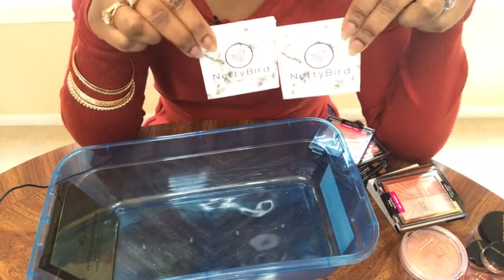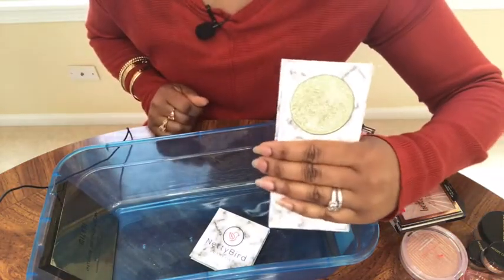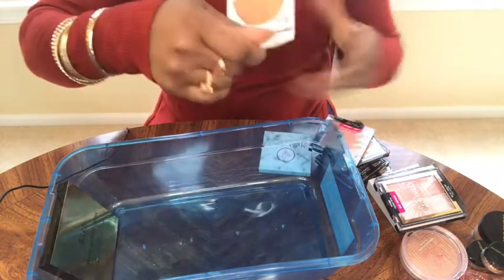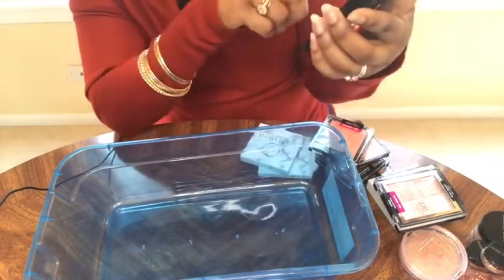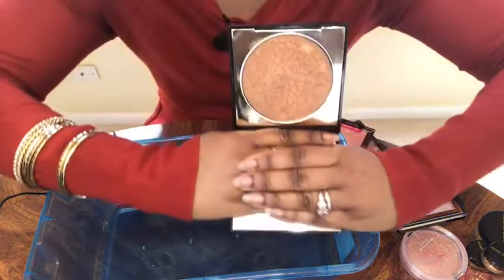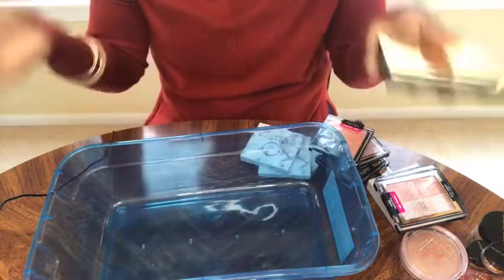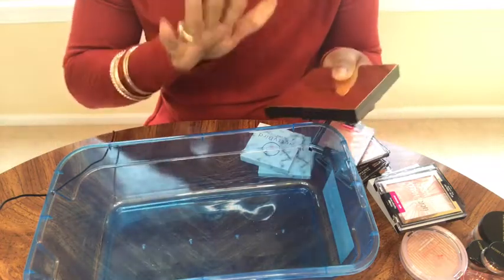These are from Netty Bird Cosmetics. This one is in Mint Julep, which is a beautiful green highlight. And this one is in Golden Hour, right there. And last but not least, I have my Milani Intense Bronze Glow Face and Body Illuminizer, and this thing is huge, and that is that highlighter right there. So yes, these are all of the products. These are all my bronzers, blushes, and highlighters single.